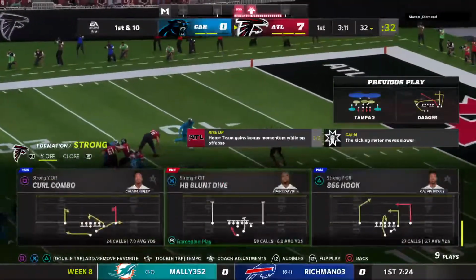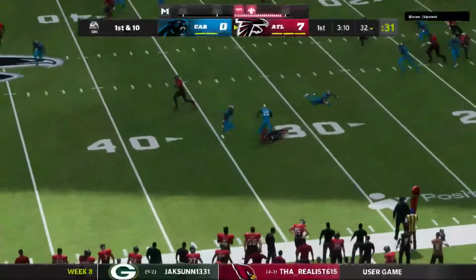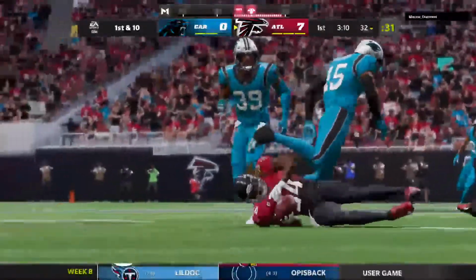And they'll use him out in the backfield, and sometimes quite a bit. They're just trying to get him touches any way they can. 4 catches a week ago. There's another one right there.